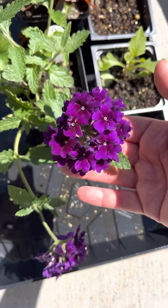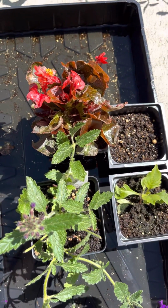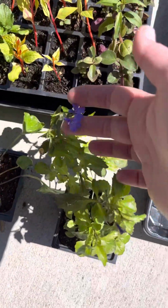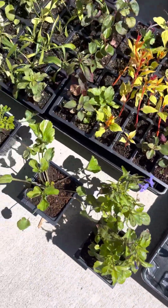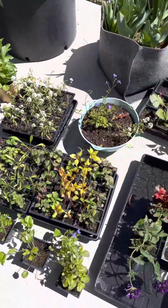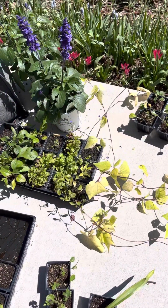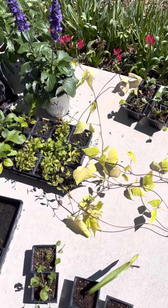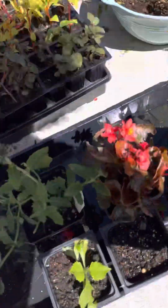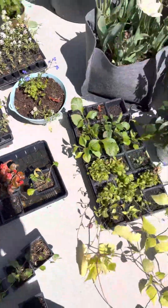This is a verbena. We've got a begonia, which I better get into a pot soon. The lobelia is actually blooming. I've got to get all of these put into the ground or pots at this point. Dahlias are looking good. The scarlet runner beans that I've been starting inside have gone somewhat nuts. It's going to be really fun to see what happens with all of these guys that will go into the ground.